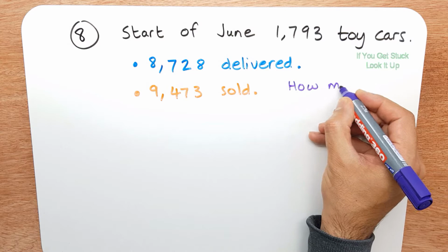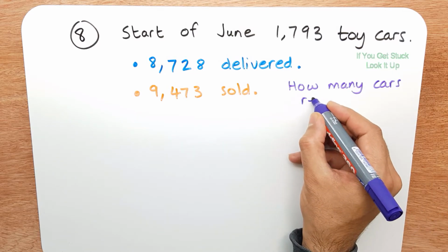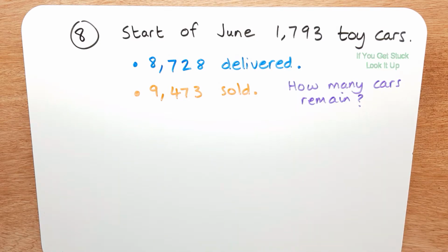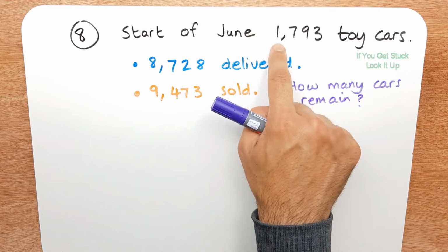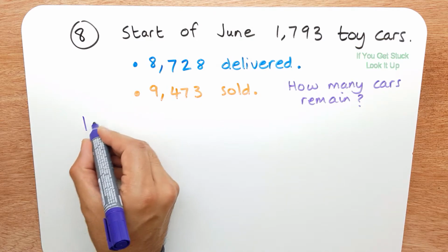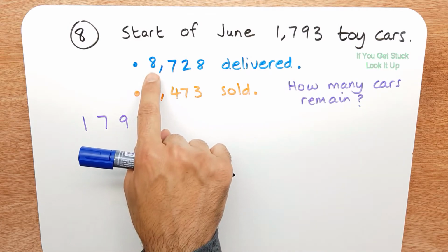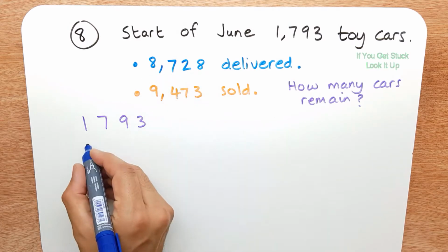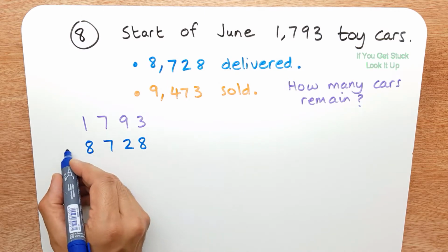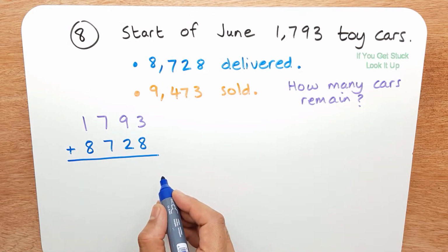How many cars remain at the end of June? So let's start with this number, 1,793. 8,728 are delivered. So we need to add them to get the total number of cars in the shop.